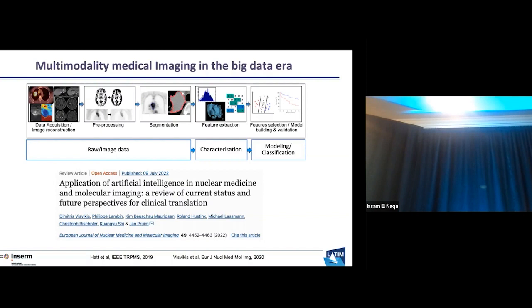We know that this is how we are going about trying to create predictive and prognostic models. We start with data acquisition and image reconstruction. We go through a step of pre-processing, so we need to take care of the images and the way they will be presented to the algorithm to extract the quantitative parameters. And then we extract the parameters, what we call radiomics today, and then build the model.